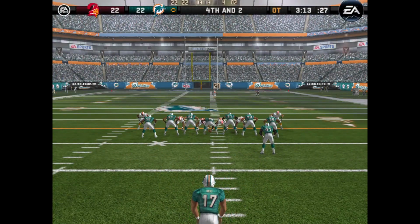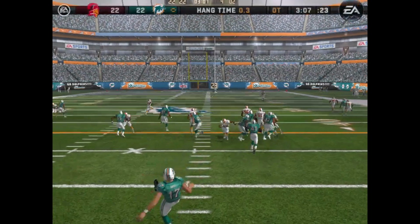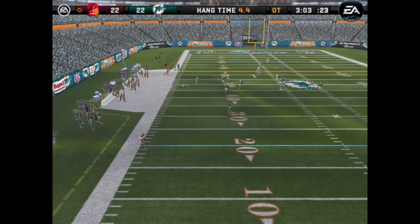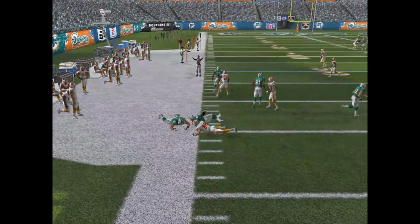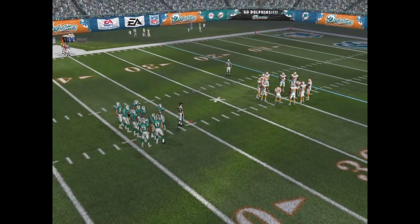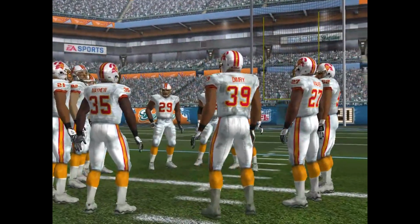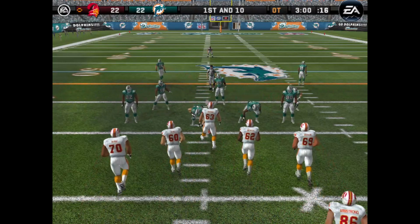Harper lines up deep for the punt return. From the 22-yard line, Harper has a decent return, taking it to the 35-yard line. Ball on their own 35. Will start the drive at the 35-yard line.